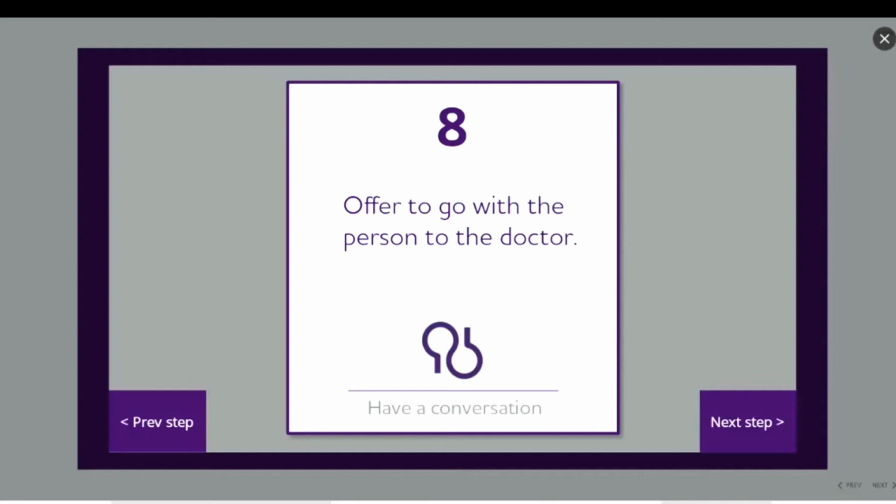You might offer to go with the person to the doctor. Ask the person to see a doctor and offer to go with them. Try to use some encouraging words like, there's lots of things that could be causing this. Why don't we go see a doctor? Or the sooner we know what's causing it, the sooner we can address it. Or you could say, I think it would give us both peace of mind if we talk to the doctor.